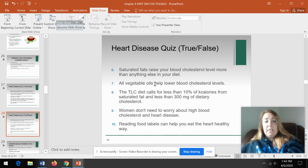And therapeutic lifestyle changes diet calls for less than 10% of calories from saturated fat and less than 300 milligrams of dietary cholesterol. That's true. Women don't need to worry about high blood cholesterol and heart disease. That's false. It's an equal opportunity disease, and we are at just as great a risk as men are. And reading food labels can help you eat the heart healthy way. That's true. Looking at things like trans fat, partially hydrogenated oils, some of those fats that we did some research on in class as well.